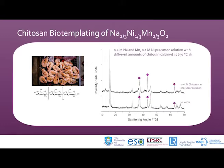And here are the results. It's looking worse than dextran, far worse. So I wanted to know why, and to know why we need to look at the interaction strength between the biopolymers and the cations and how it differs between dextran and chitosan.